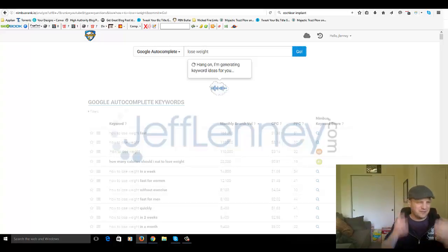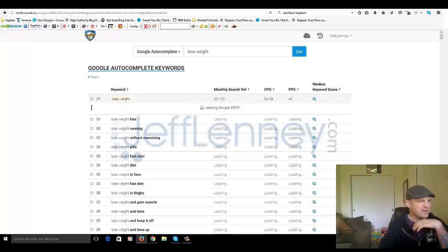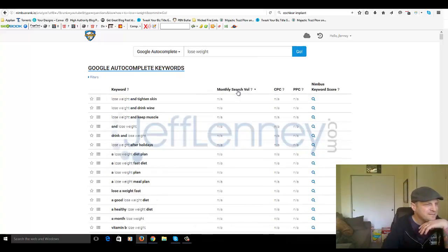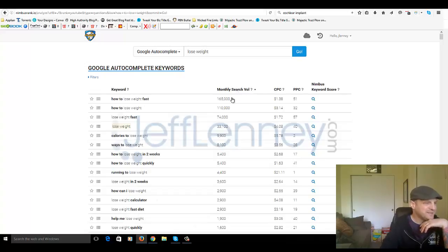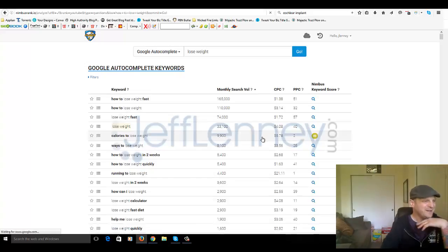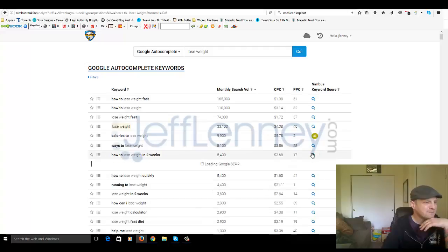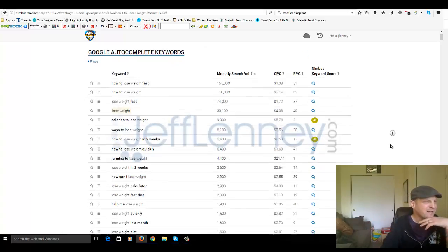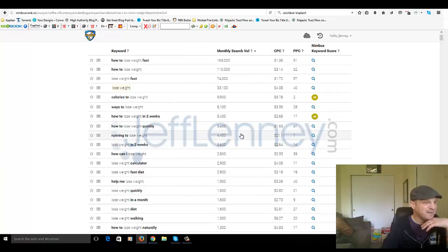Again, what was it? Miranda Lambert weight loss. There was some other celebrity female whose name I forget. But this is good stuff I wouldn't have thought about. Now, here we are. Lose weight. Calories to lose weight, ways to lose weight. I think that's how lose weight running. So let's try calories to lose weight. 48, it's not bad. Ways to lose weight, maybe this is specific. How to lose weight in 2 weeks. Again, moderate difficulty, still not too bad.